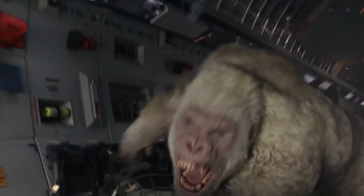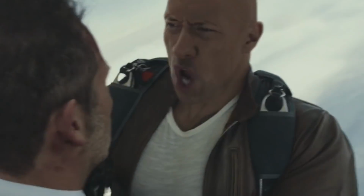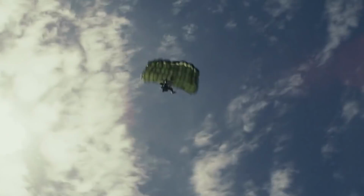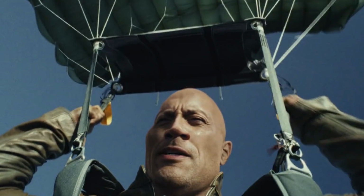Near the climax of the movie, Dwayne Johnson's character must parachute out of an airplane, but it's pretty clear that he's not the one parachuting at all. Johnson's face gets CGI'd onto the stunt performer, and things turn out a little wacky. Watch in real time and see if you can notice anything weird. Okay, now let's slow things down a bit.